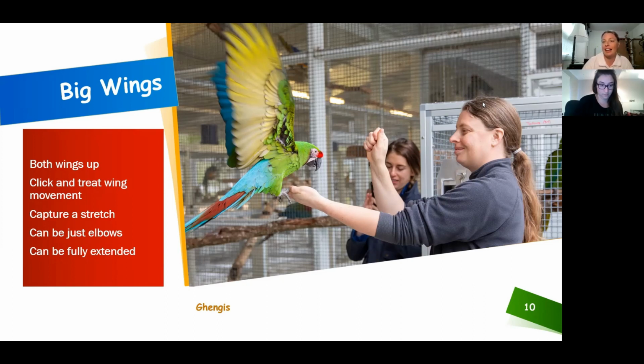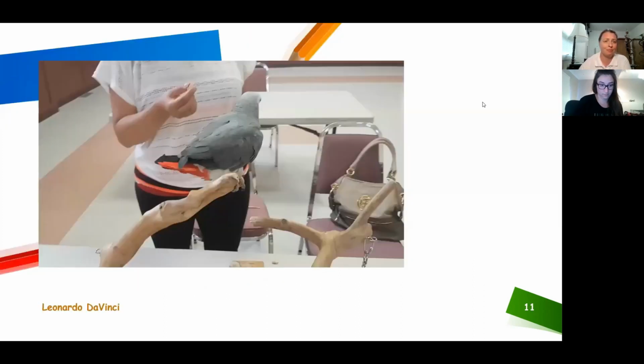Once you've got that, hey, you really like this? Is this what you like? Then we can add a cue to it. Big wings. Or what I usually do, which is actually my body, I do this, and then he'll raise his wings up. Super fun. You can choose your cue later.